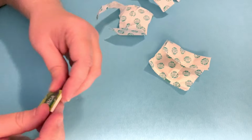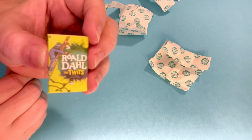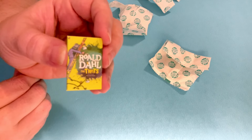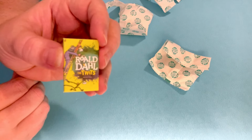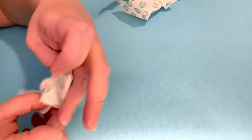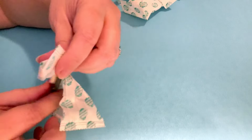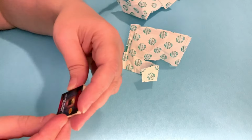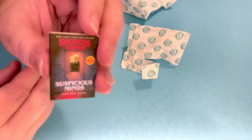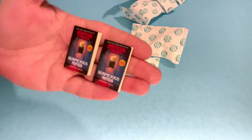3. Oh, something different. Something different. The Twits from Roald Dahl. Now, I have not read this particular book, but I do love my Roald Dahl books, so I'm sure this one is amazing. The last package here is, please be something new, please be something new. It is Stranger Things, Suspicious Minds. Now, do we have this one? We do. We already had that one.